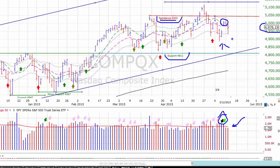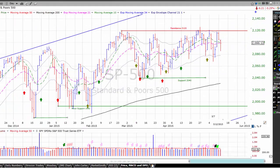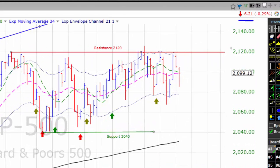Let's switch over and take a look at the S&P 500. The S&P 500 yesterday was down 6.21 points or 0.29%. The S&P closed at 2099. S&P is bracketed by support down here in the 2040 area and has really been struggling with resistance up here in the 2120 range. We set that high at 2120 back in February, and you can see that we've tested it once, twice, 3 times, and 2 days ago we failed on our fourth test of the 2120 area.